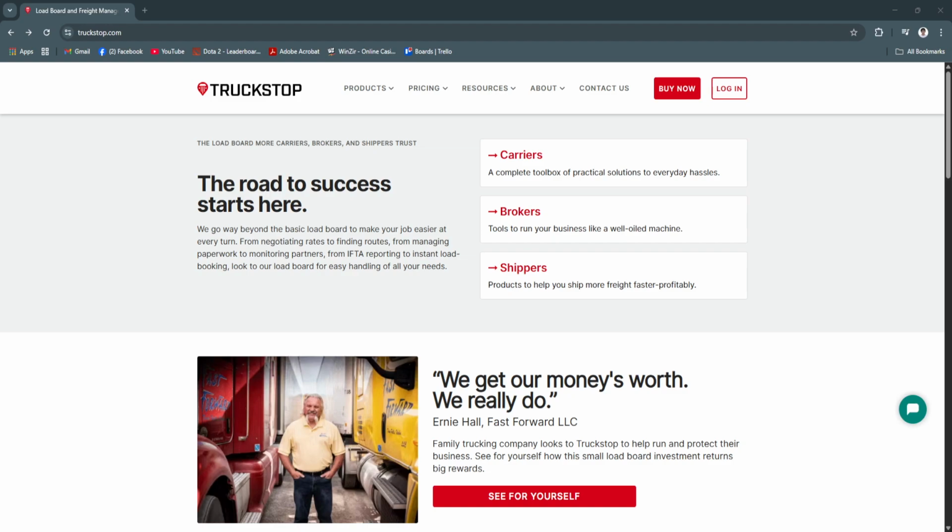Navigating the world of freight logistics as a trucker or fleet operator can be challenging, especially when you're constantly searching for profitable loads, building trust with brokers, and trying to keep deadhead miles to a minimum. That's where truckstop.com comes in.